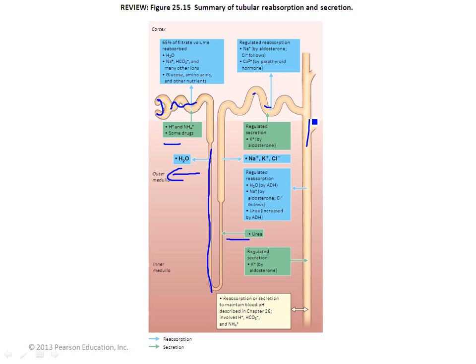In the distal convoluted tubule, you have reabsorption of sodium and calcium. Again, these are under hormonal regulation, sodium by aldosterone, which increases sodium reabsorption. That's its job. And calcium reabsorption is controlled by parathyroid hormone. What's the sister hormone to parathyroid hormone? Trick question. Calcitonin. There you go. I knew you remembered it.